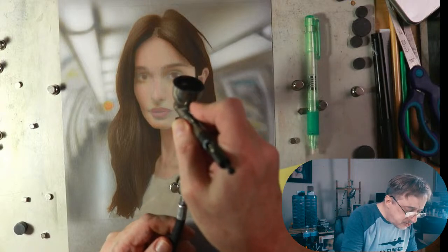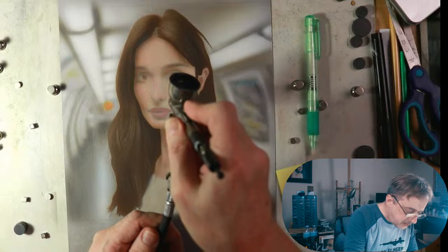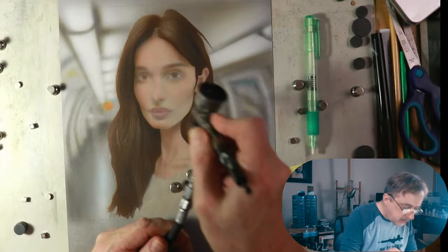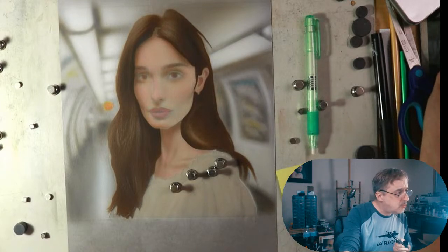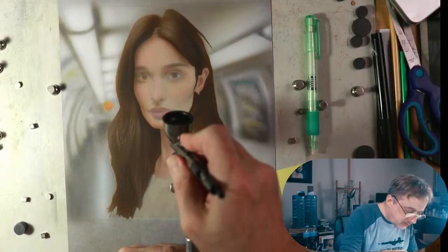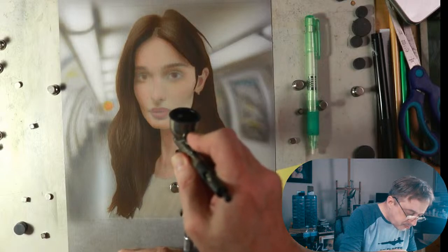Now, what size do you usually like working? Because that will change how I would transfer the artwork on there. So it really has to do with your method and what size you'll be using. If you're working much bigger, like 24 by 36, it's going to be a whole different approach for me.